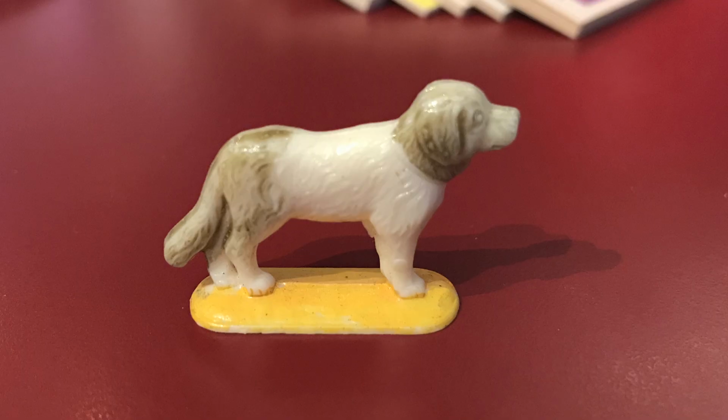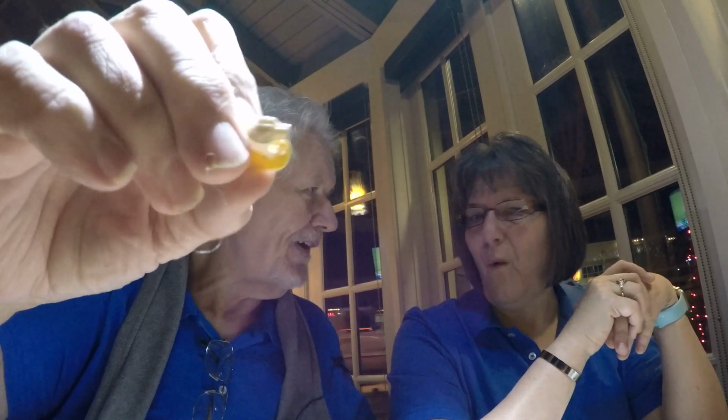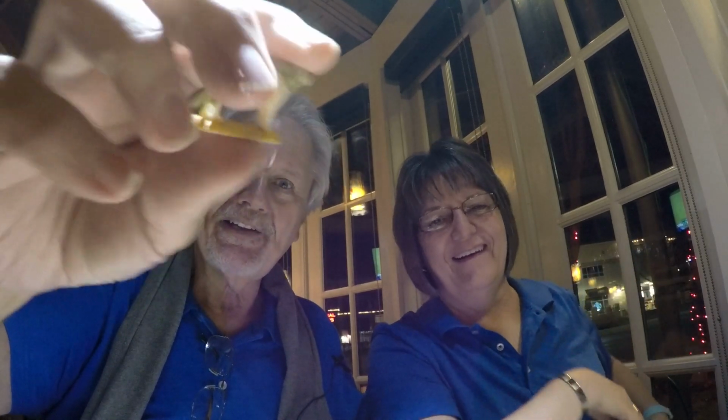And so here we have a doggy, a Saint Bernard in cellulose acetate. You can kind of tell cellulose acetate. It's a peculiar plastic, still extensively used. It's plant-based. It's made out of pine trees. It's basically like pine sap, purified into a plastic.